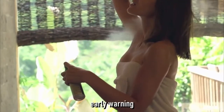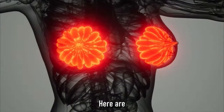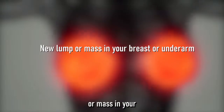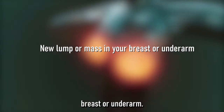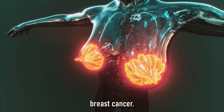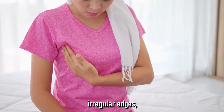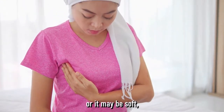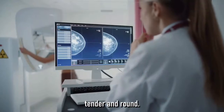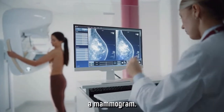So what are some of the early warning signs of breast cancer that you should look out for? Here are some of them. A new lump or mass in your breast or underarm. This is often the first and most obvious sign of breast cancer. The lump may feel hard, painless, and have irregular edges, or it may be soft, tender, and round. Sometimes, the lump may not be felt but seen on a mammogram.